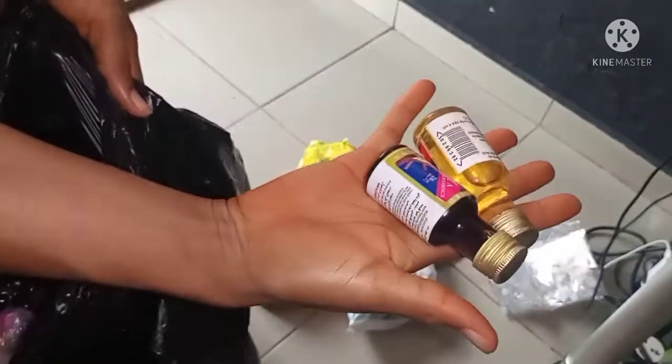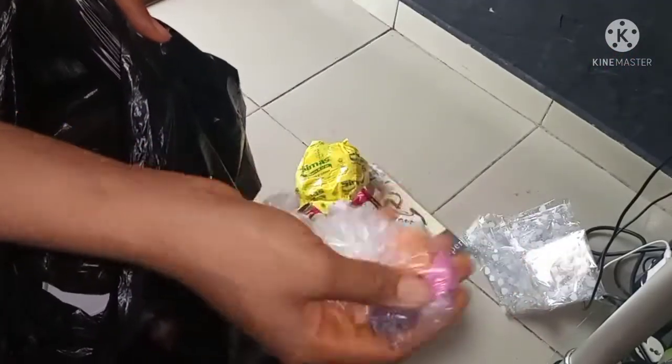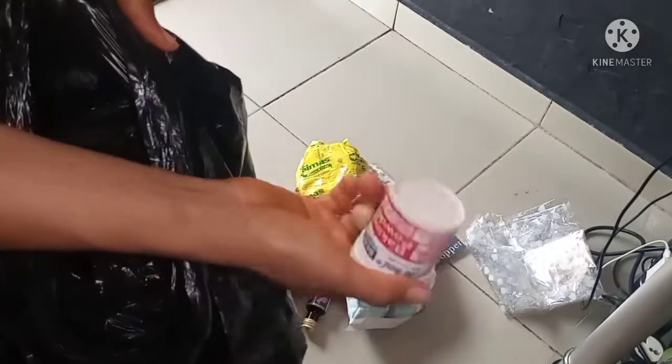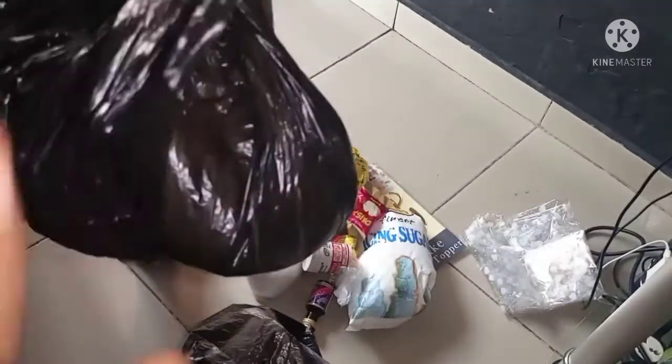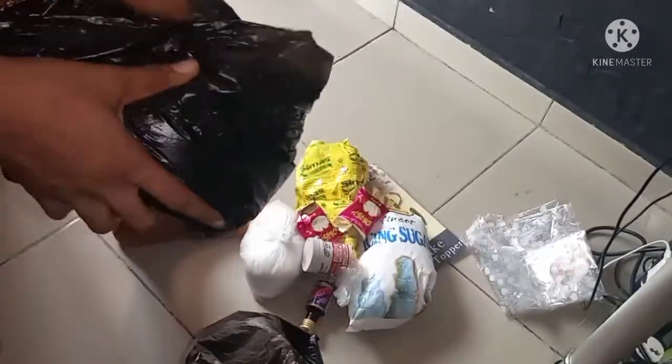I have flavor, then colors, different colors, and then baking powder, nutmeg, and then the flour that I'll be using. So that's all I have here, and I think I'll just start. Let's get going. Let's bake a cake.